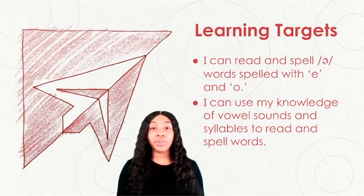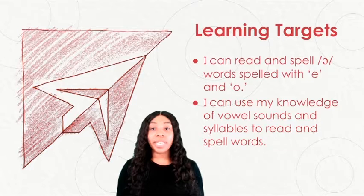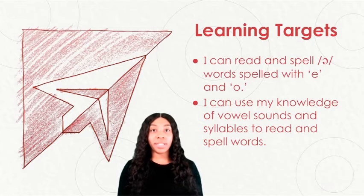We have two new learning targets for our lesson. Please follow along with me as I read them. Our first learning target says, I can read and spell a word spelled with E and O. The second learning target says, I can use my knowledge of vowel sounds and syllables to read and spell words.